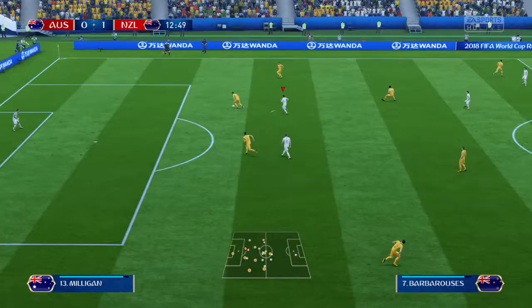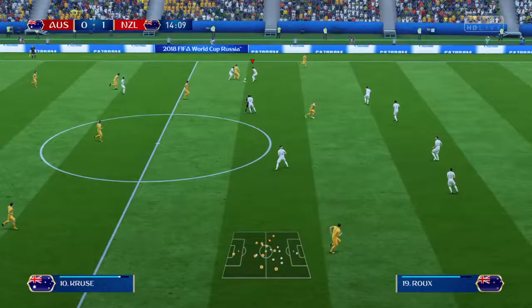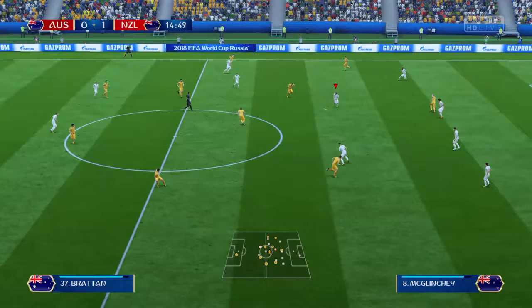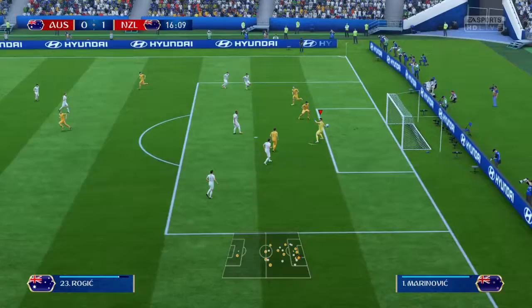Behic. Yedina. Robbie Cruz. This could lead to a chance. It's good attacking play. In a great position to pull it back. Fine save he's made there. And he's now the shot.